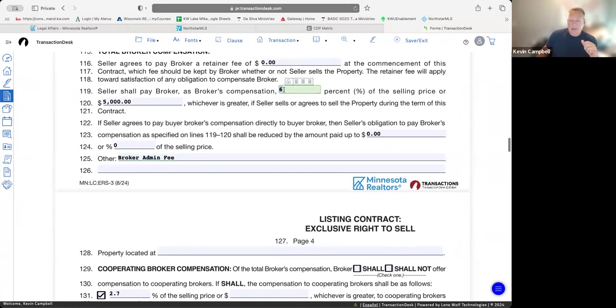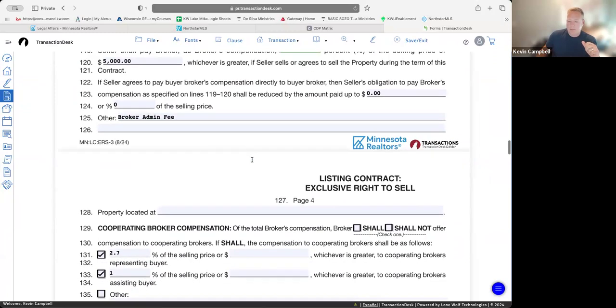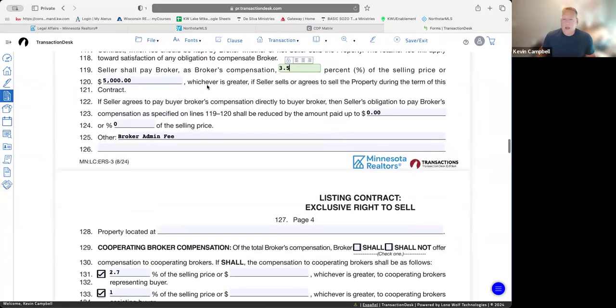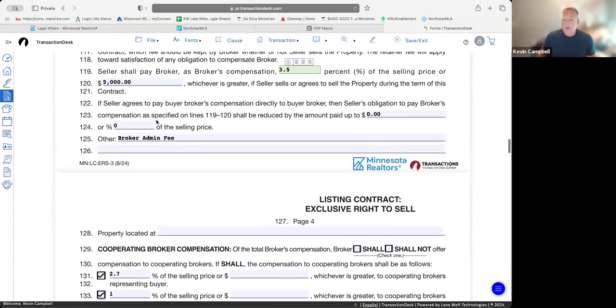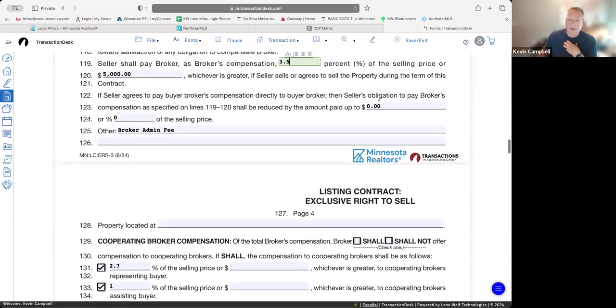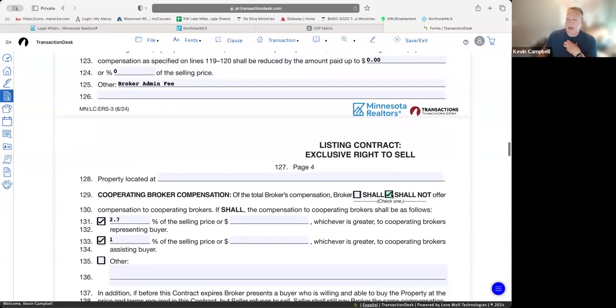I'm going to do what Bethany said. I'm going to do just my portion. I'm going to put my 3.5% here, or $5,000. I'm going to leave this 0, because whatever you pay me, or whatever you pay on the purchase agreement, doesn't reduce what you pay me. Then this is going to be, I'm not offering. This would be not checked, not checked.